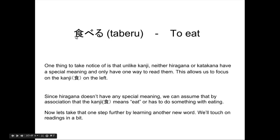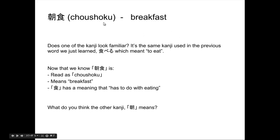This allows us to focus on the kanji on the left. Since hiragana doesn't have any special meaning, we can assume that by association, this kanji means eat or has to do with eating. Now let's take that one step further by learning a new word. We'll touch on readings in a bit. Let's start with the word chōshoku, which means breakfast. Now, does one of the kanji in this word look familiar? It's the same kanji used in the previous word we just learned, taberu, which means to eat.